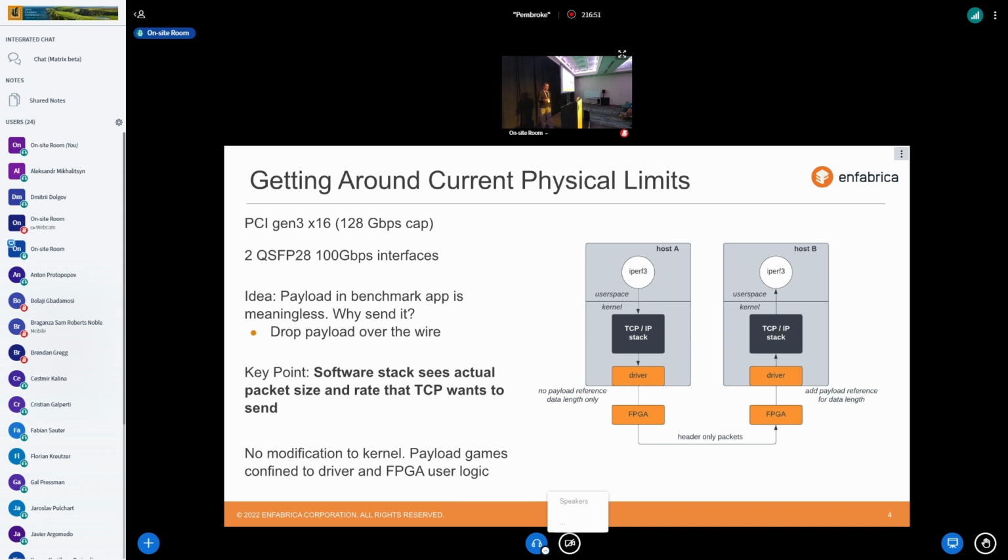When you look at some of these benchmarking apps, the payload on these apps is kind of irrelevant. And if it's irrelevant, why send it, right? So let's save that precious bandwidth going over the wire for the things that we care about and this ability to stress the Linux software stack to see where it's breaking and what's needed to make it go faster, okay?